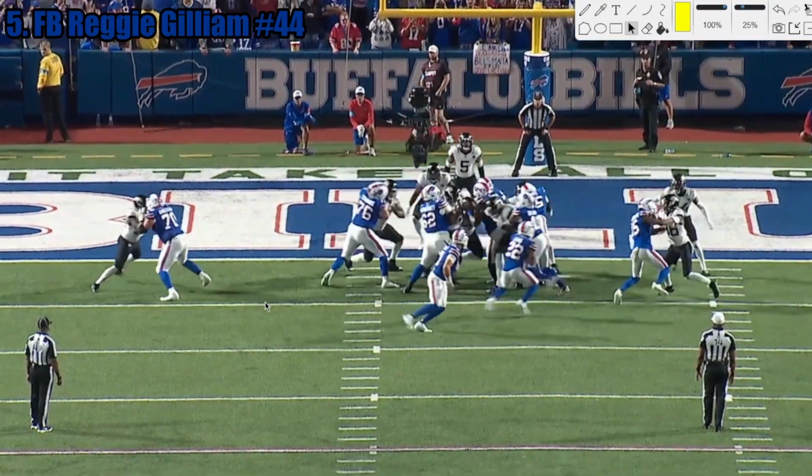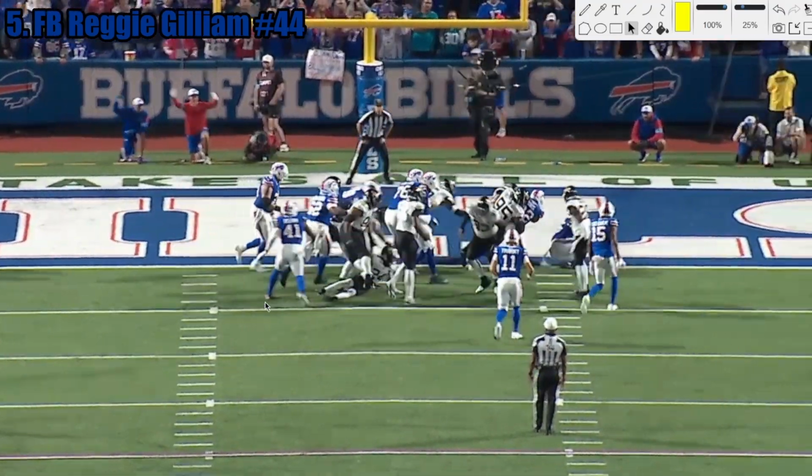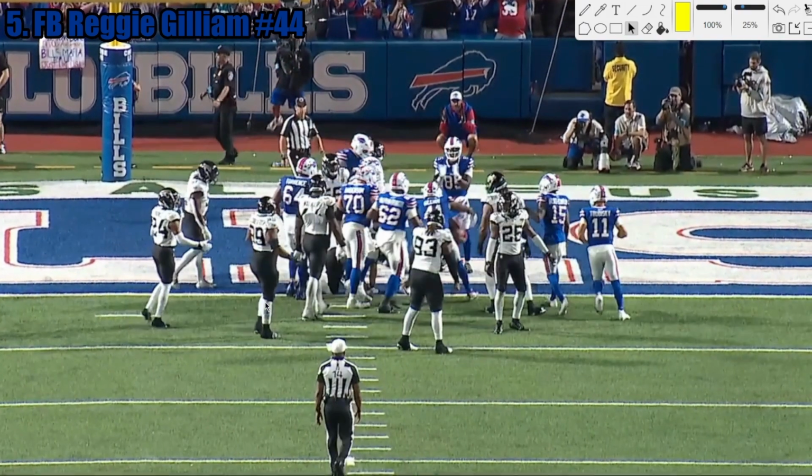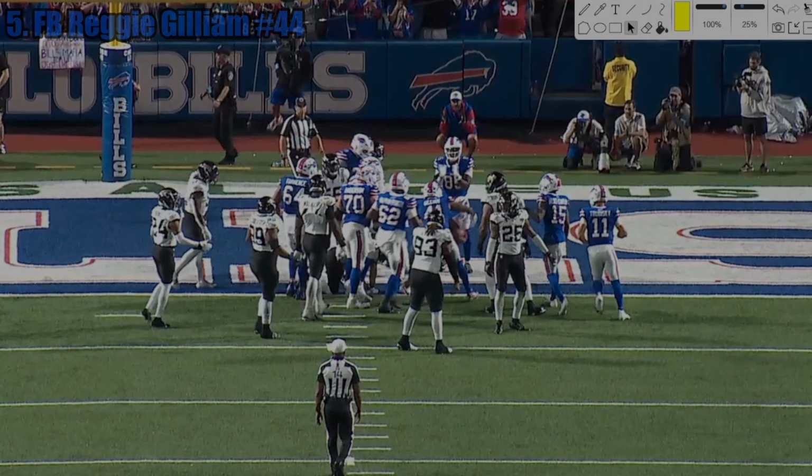You know, cry about the refs some more. This is a good block. Beautiful, beautiful stuff. And like I said, probably my favorite part of this play is the fullback being the first guy to celebrate with the rookie getting his first career touchdown. That's just awesome teammate stuff. Great block, great work. Top 5. Love to see some Reggie Gilliam love. Doesn't get enough of it.